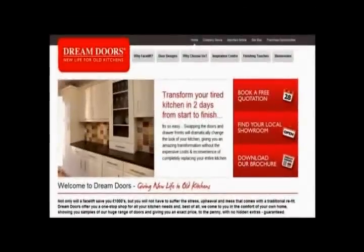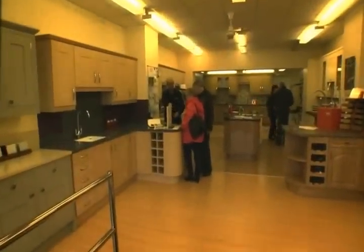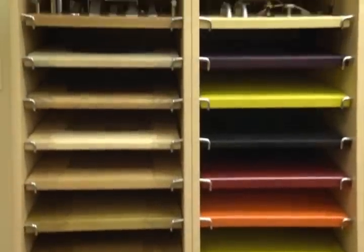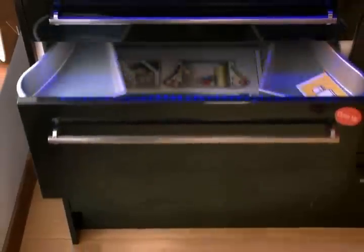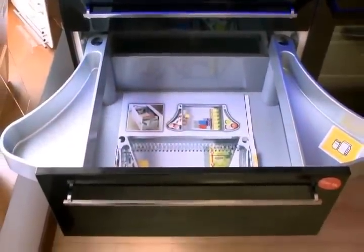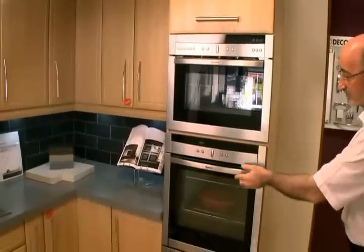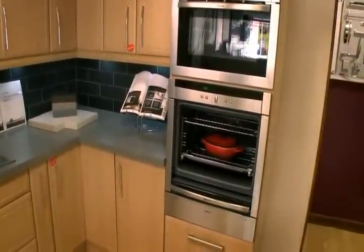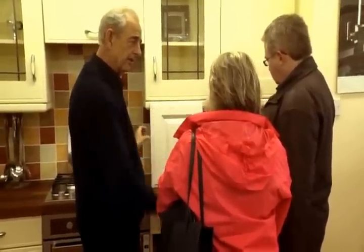Or they might find us on the internet, as more and more people do. Some people just happen across one of our 40+ showrooms all over the country. These showrooms contain a variety of kitchen layouts, samples of all our door styles and colours, examples of the different storage options we can supply, and a range of quality top brand appliances for you to choose from. We strongly recommend a showroom visit as the best way of helping you decide exactly what you want for your home.